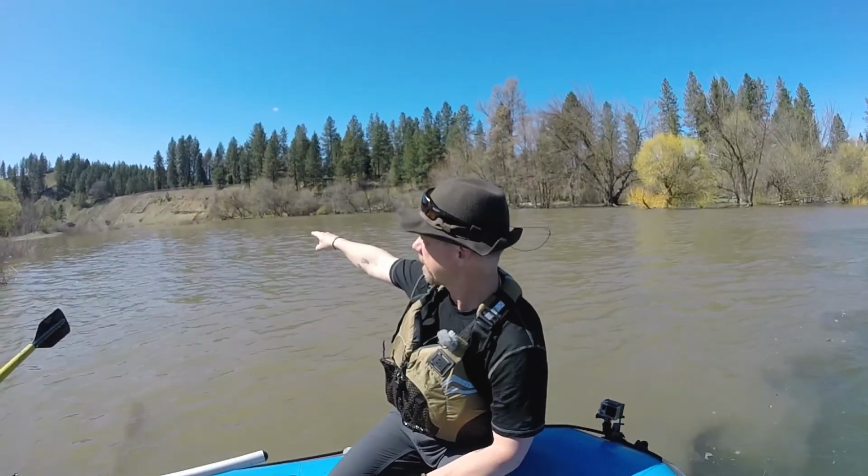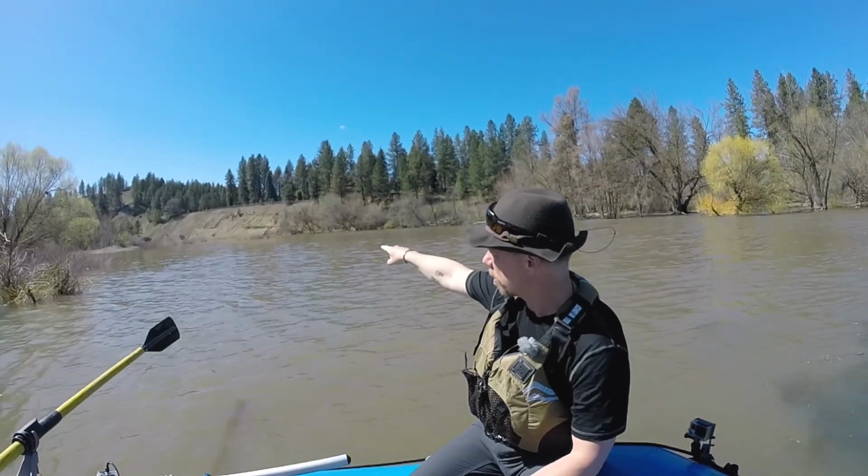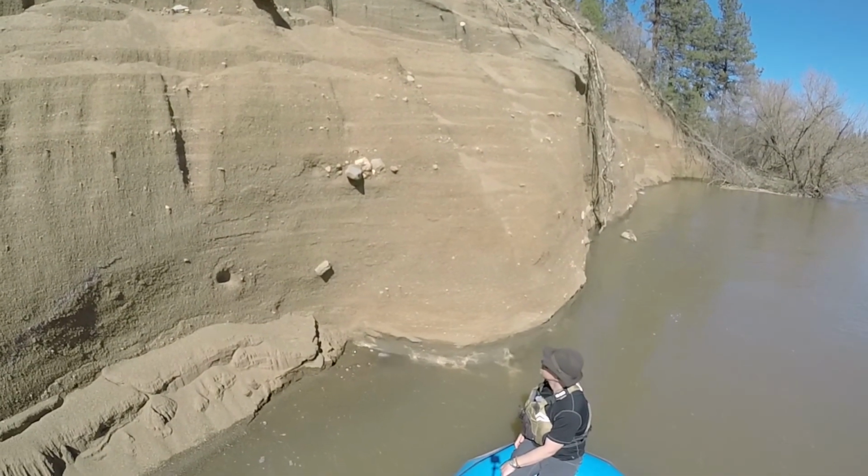If you look over here at that far edge, there's no shoreline vegetation on that far bank anymore. And look at all that dirt running in.